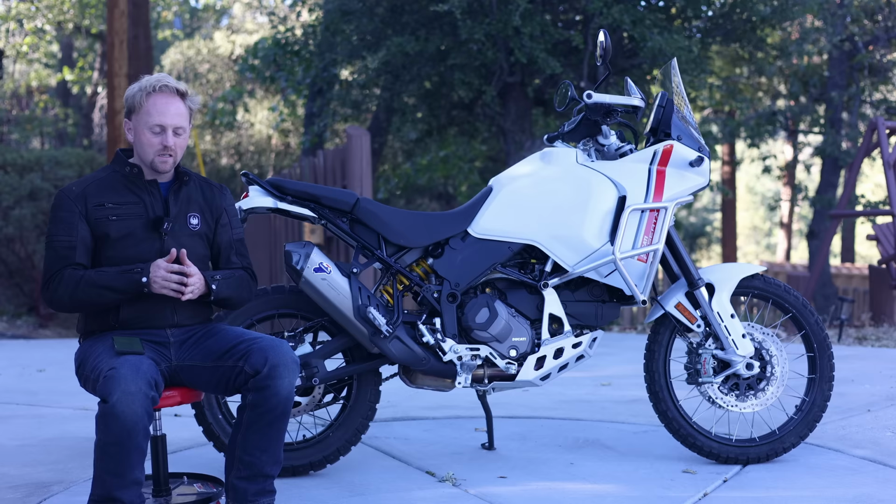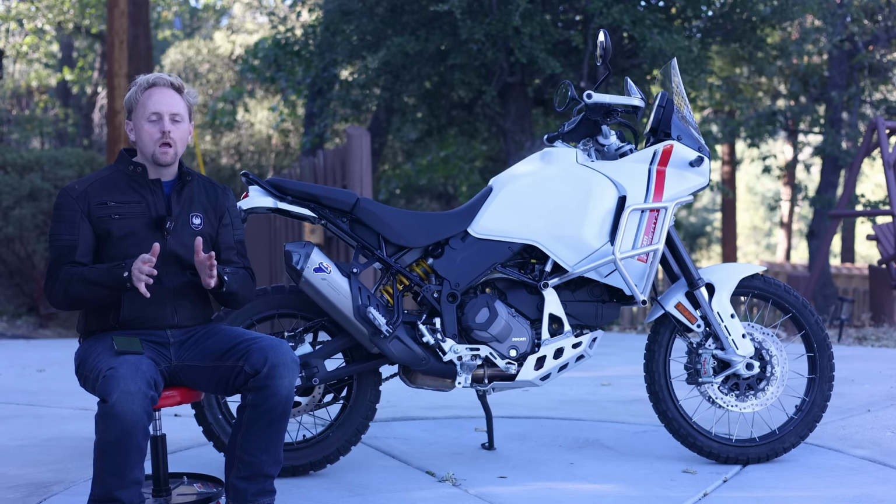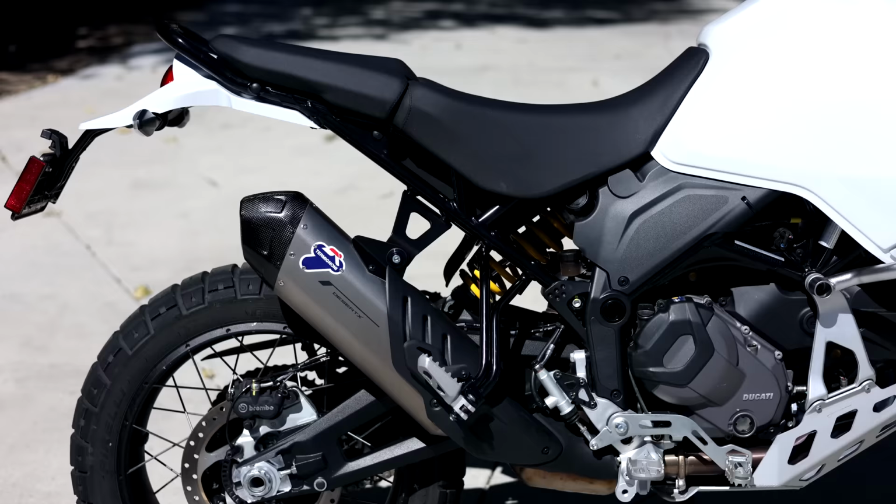So what are the standouts on a Ducati? Well, I think the styling is going to get a lot of people. The overall build quality, the quality of the components, the handling, the suspension, as an overall package, this is definitely, I think, maybe the best executed and most overall refined of all the midsize adventure bikes that I've tested. And I think I've tested them all, at least all the popular ones.